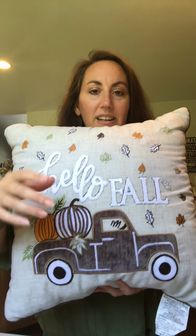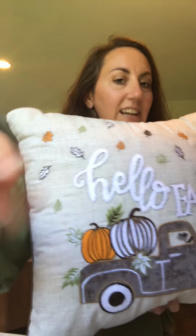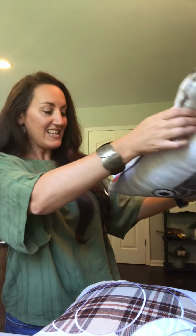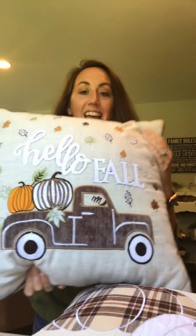Love this. And look how big it is. Oh my goodness, guys. Oh, I love this pillow. I cannot wait to put this on my couch starting next week. Okay, and then I also got this pillow to kind of go along with it. Oh shoot, I didn't even tell you how much that pillow was. I'm sorry, this big pillow was $9.99 at Ross. Oh, and I went to two different Rosses that day and only one had this pillow.